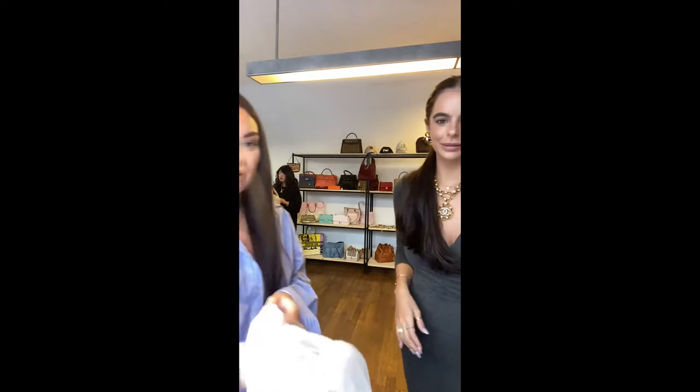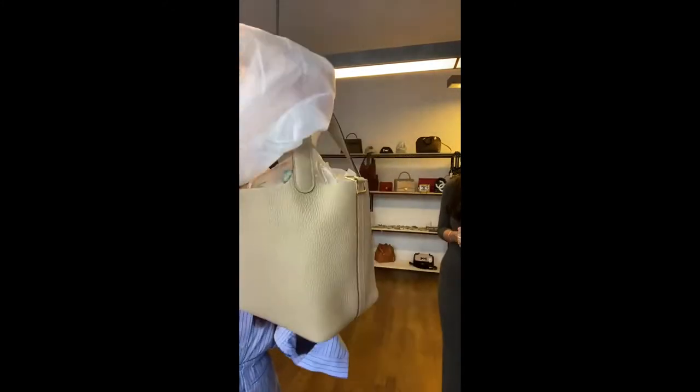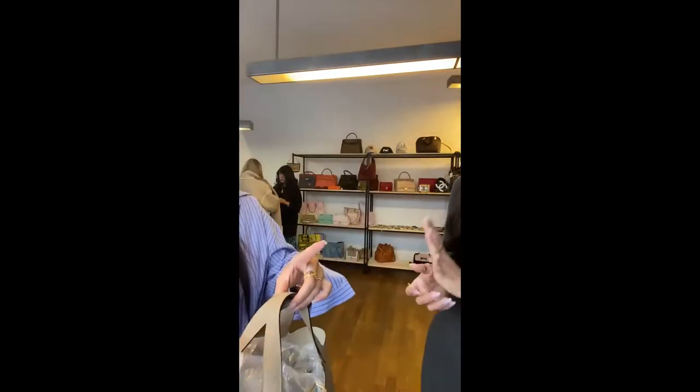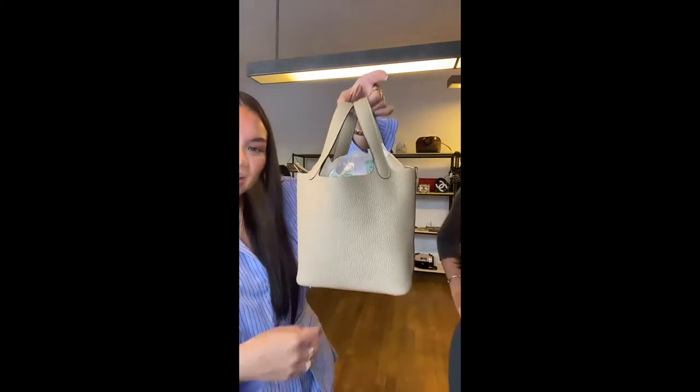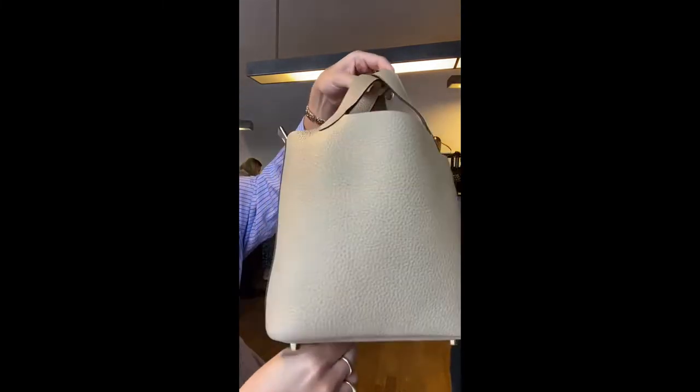So guys, we haven't got any gloves, sorry. I'm just going to use this dust bag. How insane is this? This color is honestly beautiful. I love this. So like Grace said, this is in a stunning trench color. How beautiful is this? So, Togo leather.